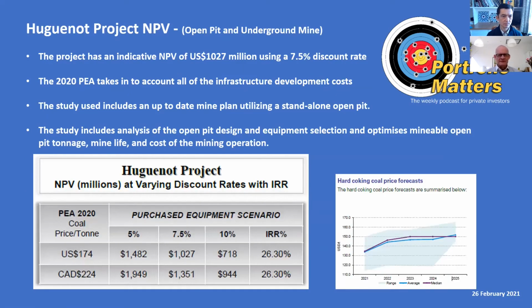So the Huguenot NPV, which is open pit and underground, has an indicative NPV of $1 billion US dollars, rounding, at a 7.5% discount rate. And that NPV takes into account all of the infrastructure development costs and includes an up-to-date mine plan utilizing a standalone open pit. So they have specified how the mine is likely to work. And it includes an analysis of the open pit design and equipment selection, and optimizes mine level tonnage, mine life, and cost of the mining operation. So for Huguenot, I think they've got a fairly good assessment of what's going to go on there, how much it's going to cost, and arriving at their NPV.